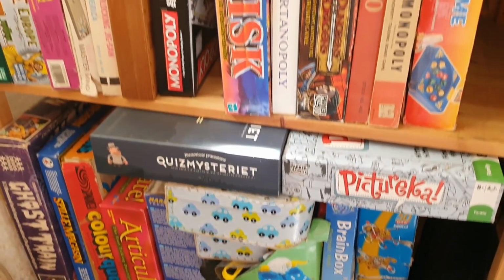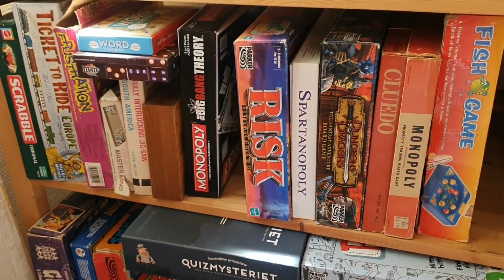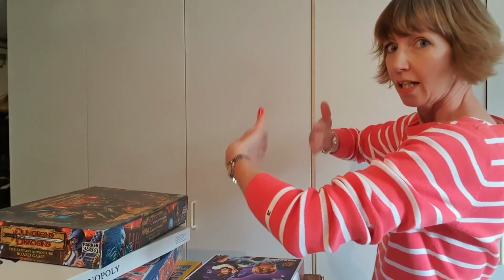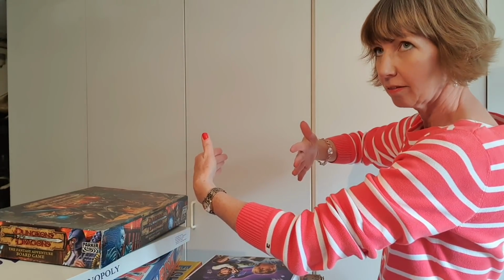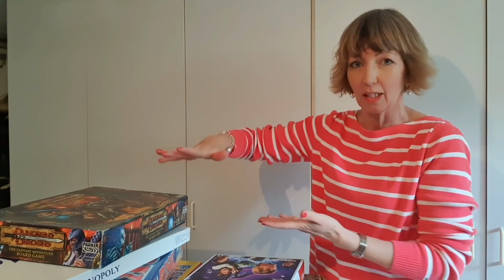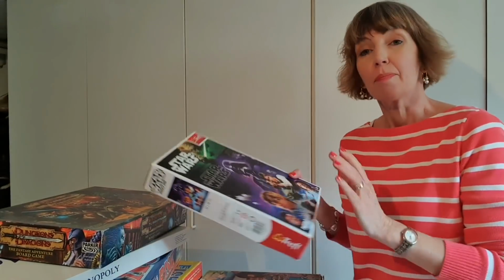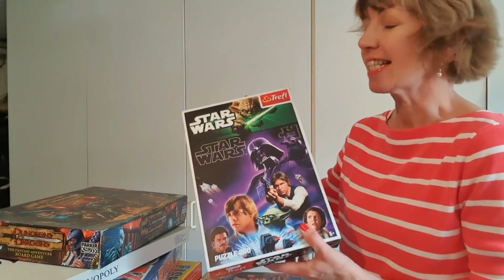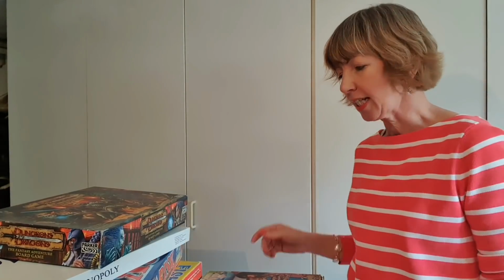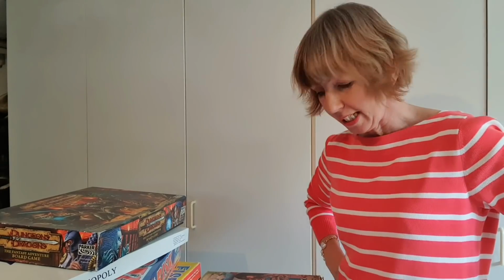As I said, it's a mixture of things from my childhood, from when the kids were smaller, and newer items. I have mine stacked vertically because it's easier to access them. This was a new addition. It's a Star Wars jigsaw puzzle, definite keeper. I've realised recently that any jigsaw puzzles over 200 to 500 pieces just take the fun out of it for us. It just takes too long for us to complete.